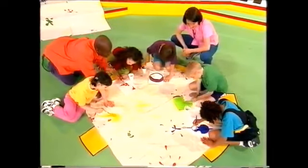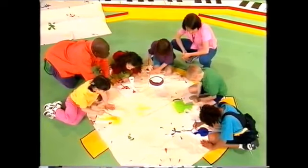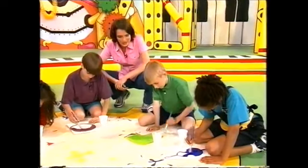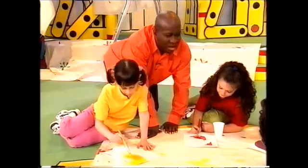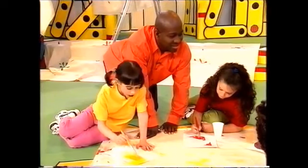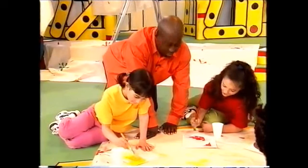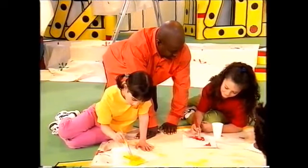So, let me get this right. You're all painting these pictures for Ozzy. That's right. Oh, Ozzy's going to love them. The colours are gorgeous. You're all using just one colour each. I'm painting the yellow parts of the factory because my favourite colour's yellow. Oh, right. I'm painting red because red's my favourite colour.